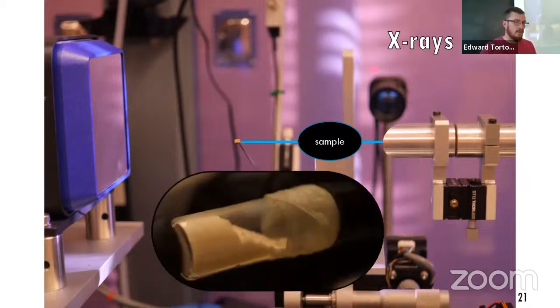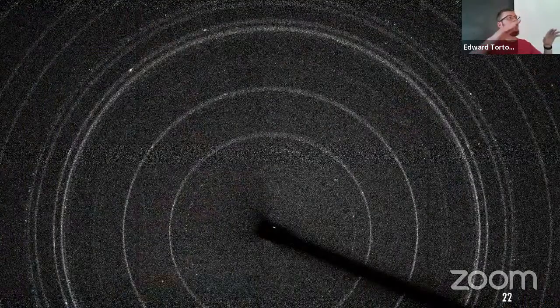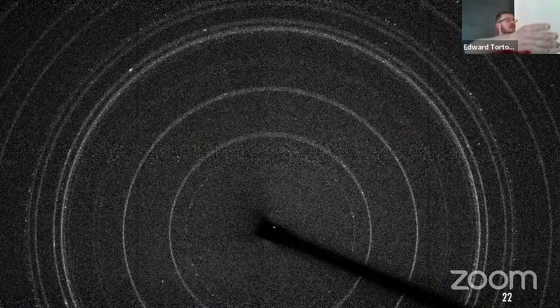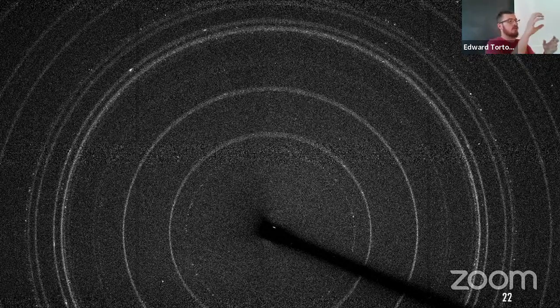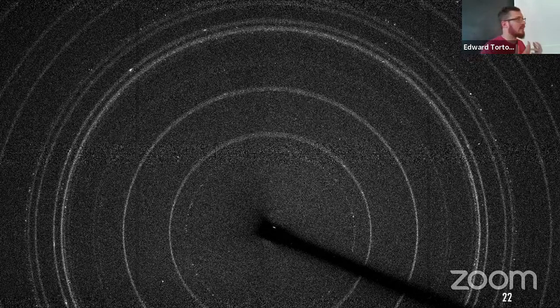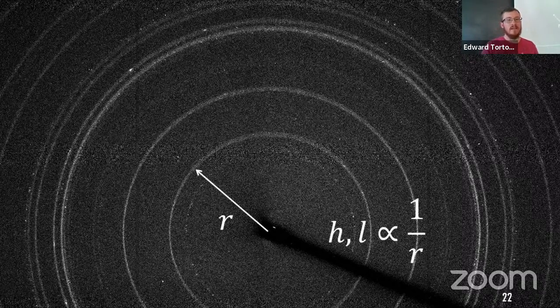If we do this with a powder, each little crystallite will be randomly oriented. And so what we should expect to see is rings. These rings are mapped out because we're getting diffraction in every direction due to crystals being oriented in each direction. So the rings are an indication of random orientation. And the important thing to know here is that the radius of the ring is inversely proportional to our lattice constants.